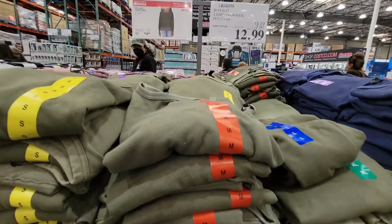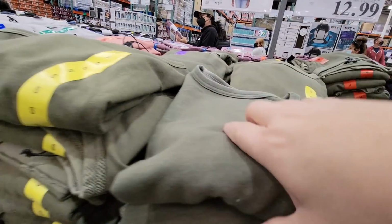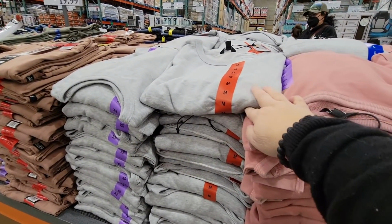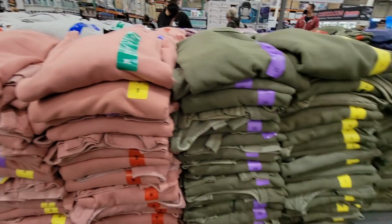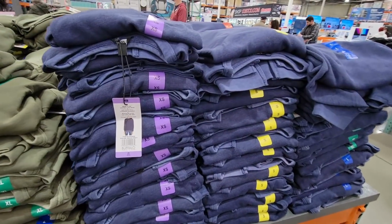And so, like I said, these crew neck long sleeve. It's like a sweatshirt, but a little bit thinner than a sweatshirt. Those were on sale for $12.99. They had kind of like the khaki green, the mauve pink, and a gray. And like I said, they weren't thick and they weren't thin either. Although they also have the navy blue. So they felt pretty nice.